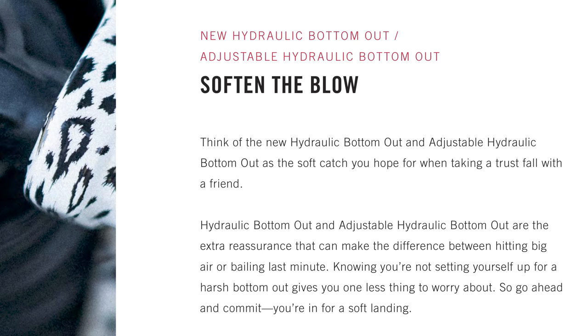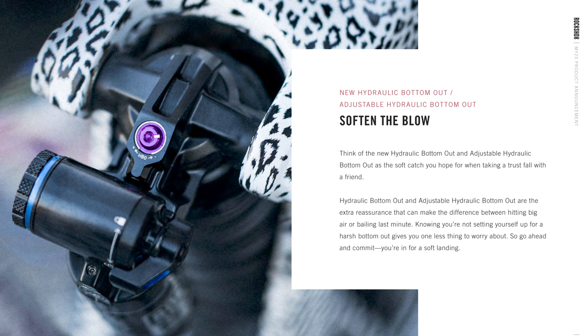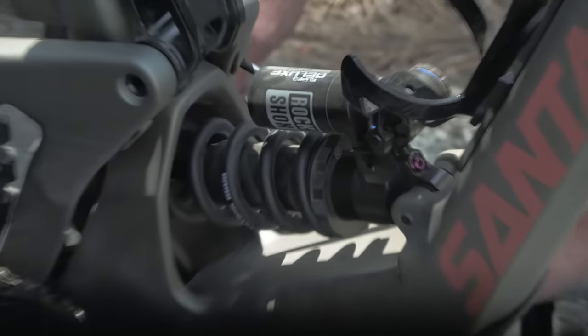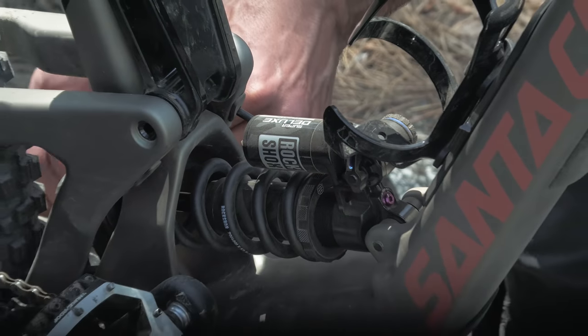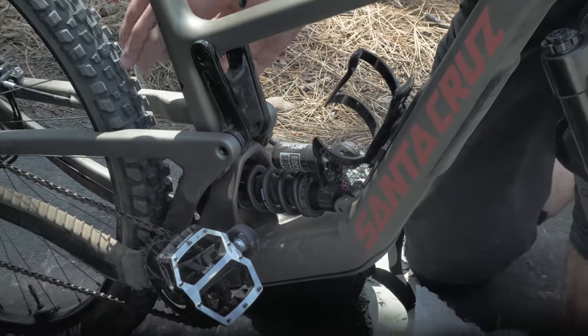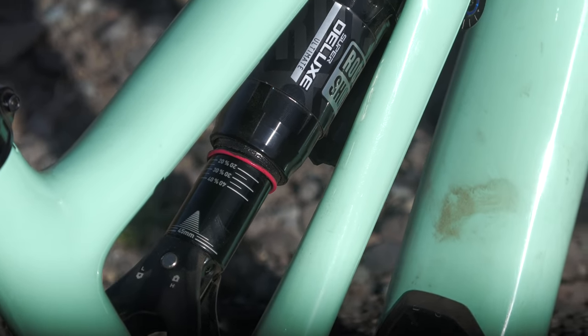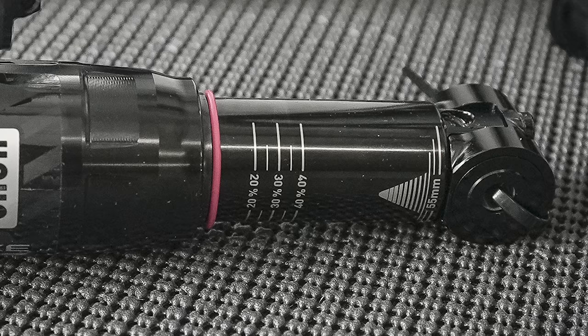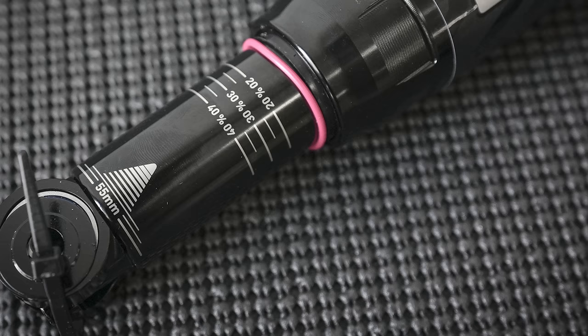In a move to provide more tuning options, RockShox has incorporated a hydraulic bottom out, or HBO, into selected Super Deluxe shocks. Bike brands will determine which of their designs will benefit from this feature, so not every 2023 bike with a RockShox will sport an HBO. RockShox states that its HBO impacts the last 20% of travel to provide increased compression damping and reduced harsh bottom outs. The intent is to allow riders to use fewer bottomless tokens in the rear shock to provide a more supple ride while still offering bottom out resistance.